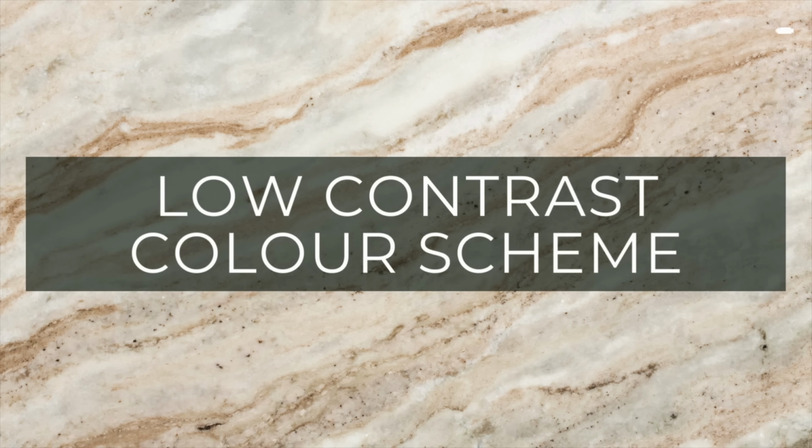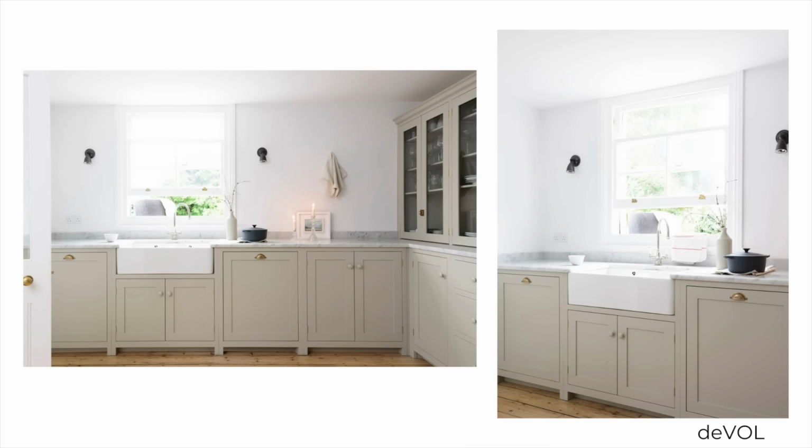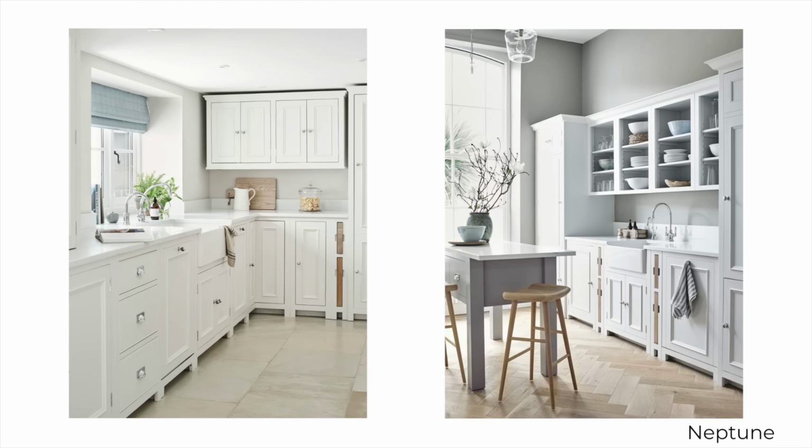Which leads me on to my next one, embracing a low contrast color scheme. By selecting colors that are close in tone for walls, cabinetry, and even countertops, you create a gentle, unified look that visually expands the area of a small kitchen space. This strategy aims to blend elements smoothly, avoiding any stark contrasts. The result is a soothing, cohesive environment that feels more spacious and less visually cluttered.